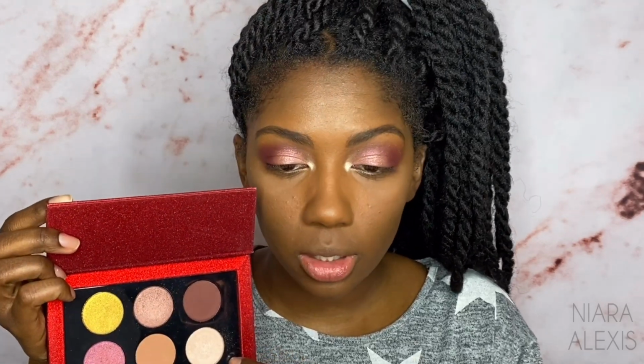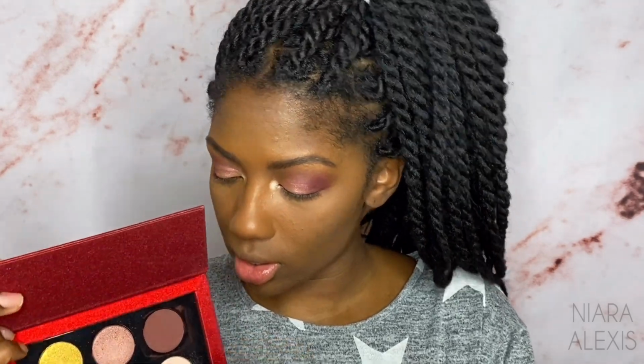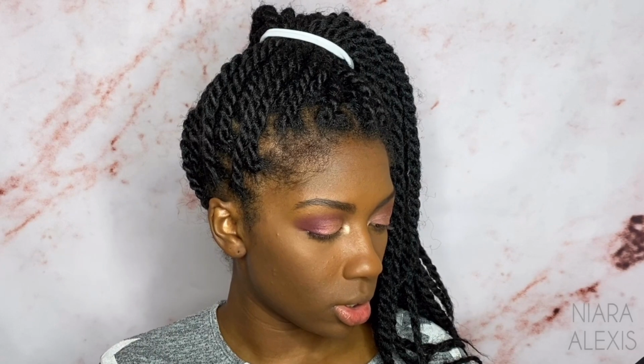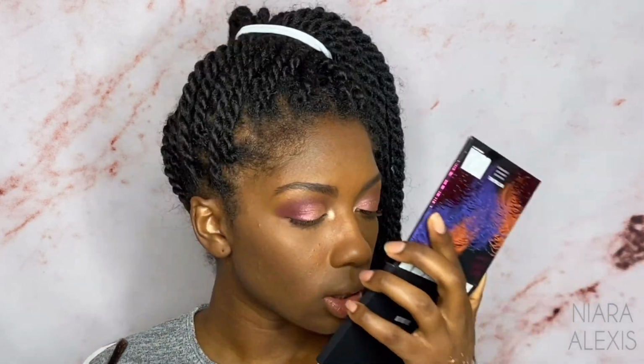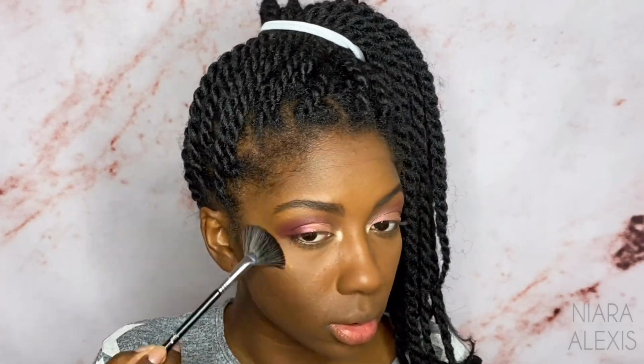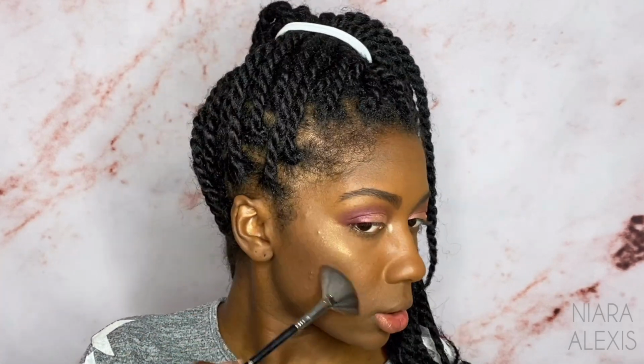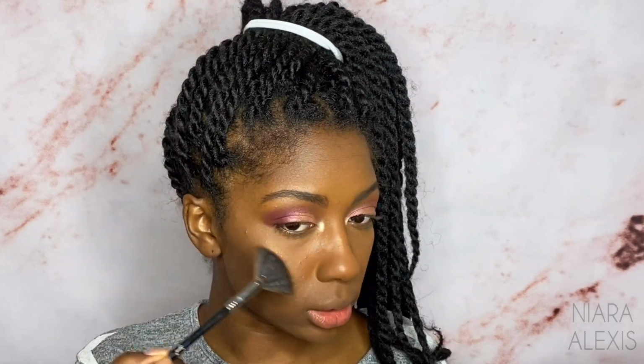I just finished off my look with this shade from Pat McGrath. This is the Golden Opulence. I don't know the name of this color, they're not on the back, but it's the lightest shade in here. Strobing Fan from Sigma F42. What? You guys, this smells so divine. Ooh, she's pretty. She is a pretty girl.